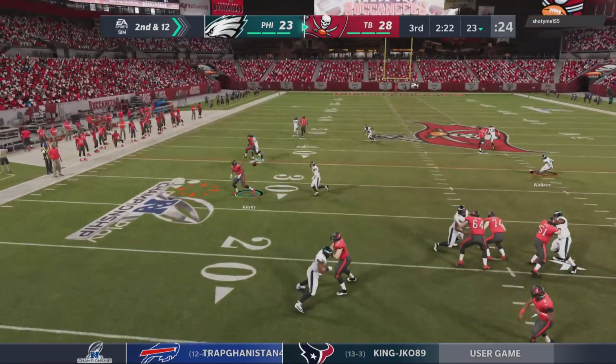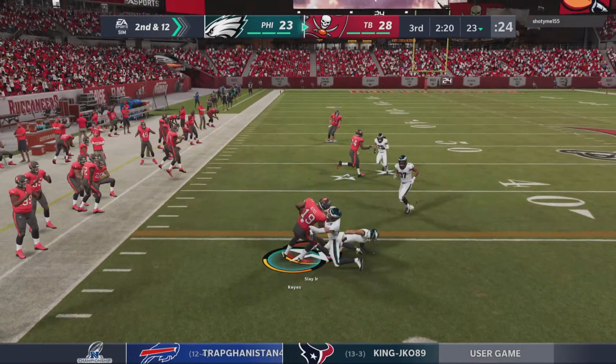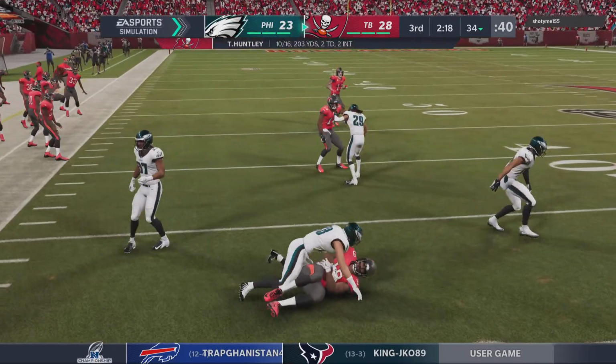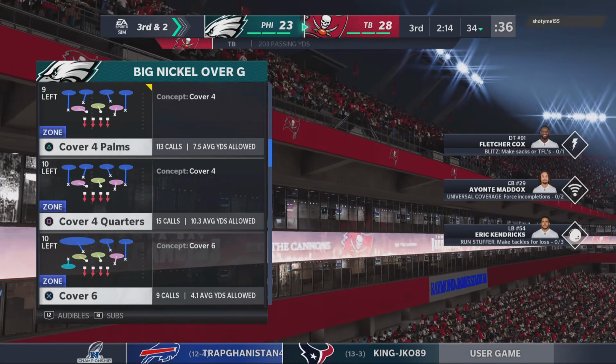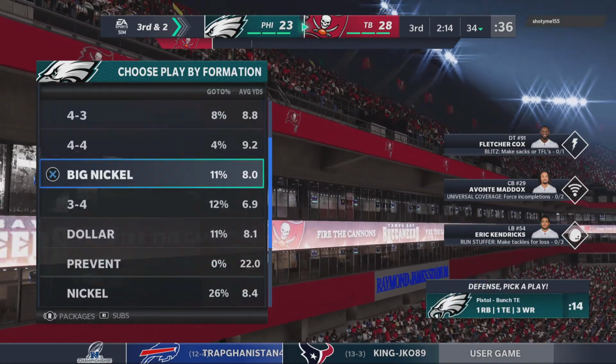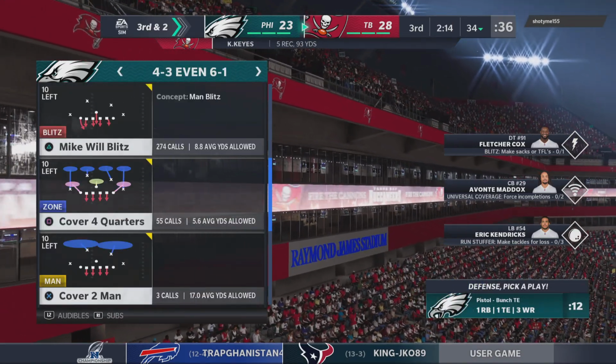Operating from the gun, Huntley. Got a man and he hits him in stride. They get 11 back on that one. It leads to 3rd down. 19. A gain of 11. It's now 3rd and 2.